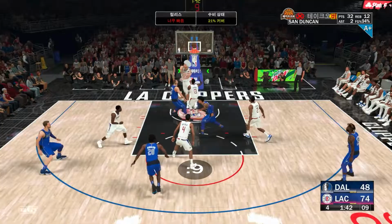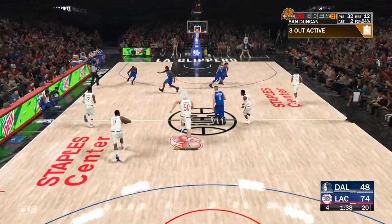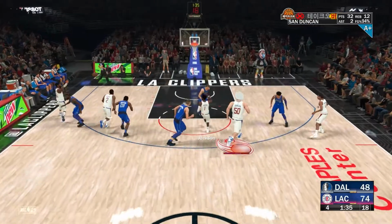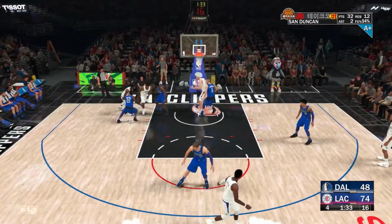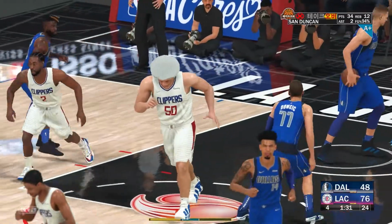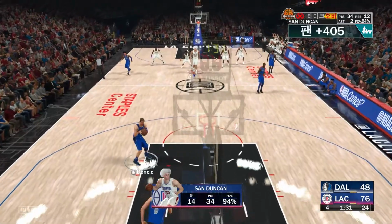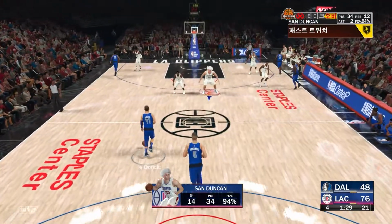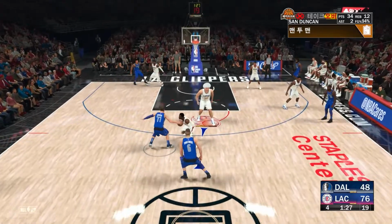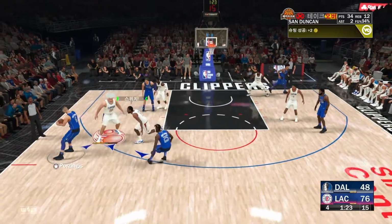Here's Porzingis. Leonard pulls down the board. Los Angeles has gotten 6 of 11 threes to go in this game. To the middle. Here's Duncan. Yes, and it's George picking up the assist. George has got his 6th assist of the night. George's all-around game is very impressive, and his passing has really grown. He's able to whip passes over to open teammates right on time and on target now.